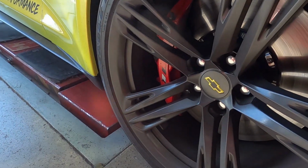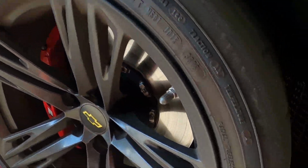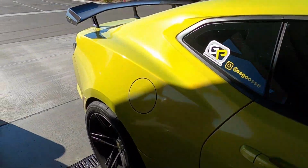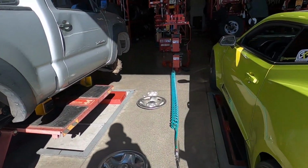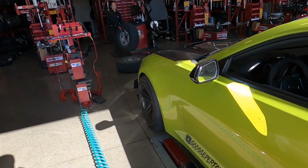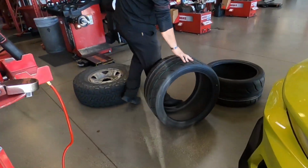So we actually went with the 295 this time around, guys, because the 305s, we cannot find anywhere right now. Everybody's out of stock on the 305s, the Toyos at least. So that's why we're putting those guys on. Well, it's not a huge difference, especially when we got a track day in a couple days. So we want to go with that one there.